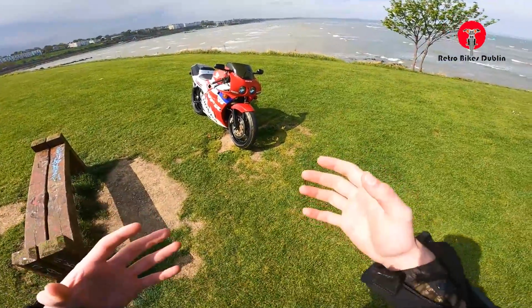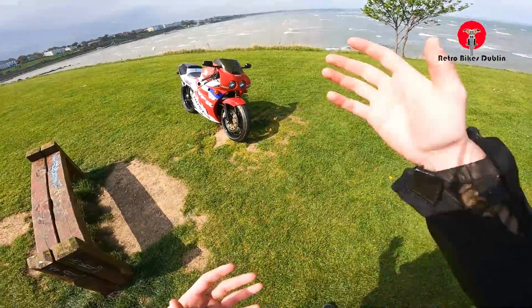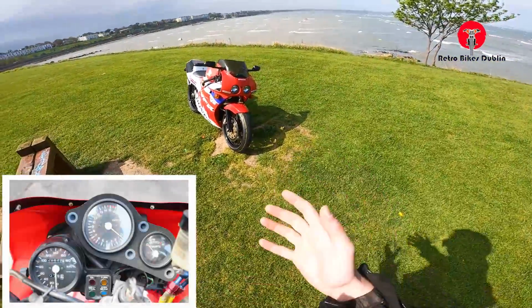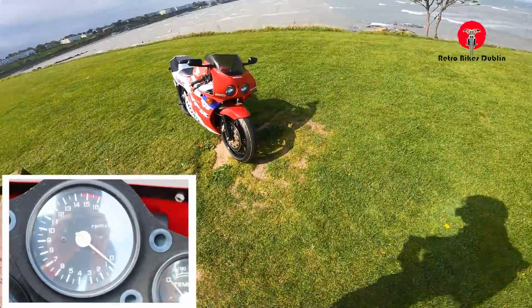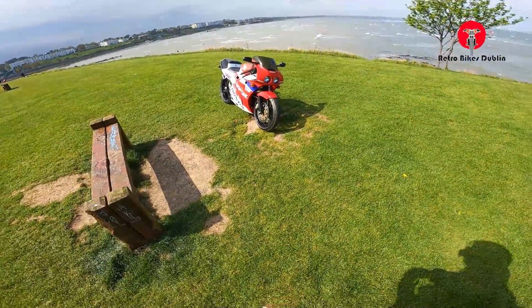You also get a trade-off. Your inline 4 cylinders are revving up to maybe 18,000. This is only at 14.5, and I say only. It's still a very high revving engine itself.